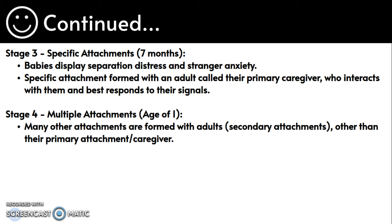Stage 4 is when multiple attachments form, and this is usually during the age of 1. Many other attachments are formed with adults called secondary attachments, and these adults are people other than their primary attachment, the primary caregiver.